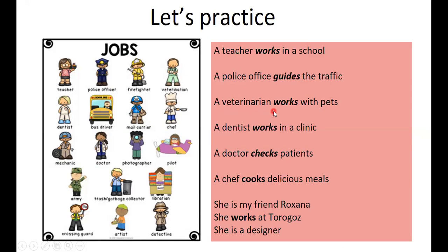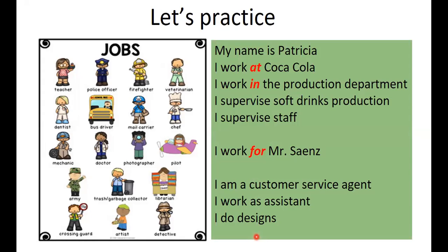So, a veterinarian works with pets. A dentist works in a clinic. A doctor checks patients. A chef cooks delicious meals. She's my friend Roxana. She works at Toro Goz. She's a designer. Okay, if you ask me, for example, I say, my name is Patricia.